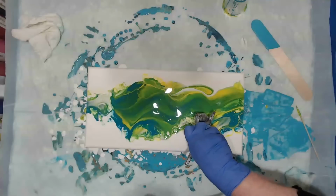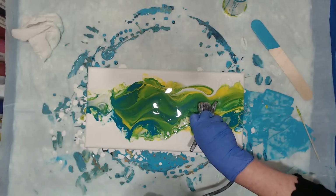So I'm going to add some points of interest here that I can play with this skewer.